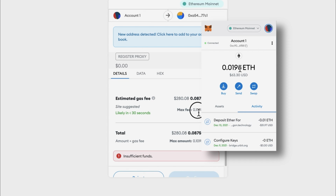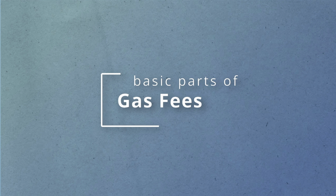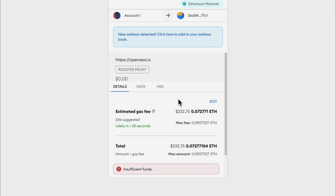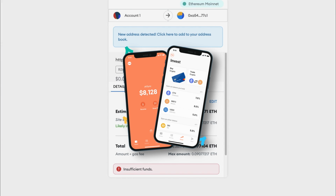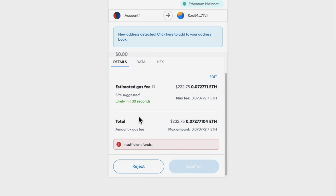And I've got 2 pennies of Ethereum, just about. I can't do it. But let's just start with some simple things. This is how MetaMask handles gas. If you have a different wallet like Argent, there'll be fewer options. MetaMask is the easiest to get in there and change things.